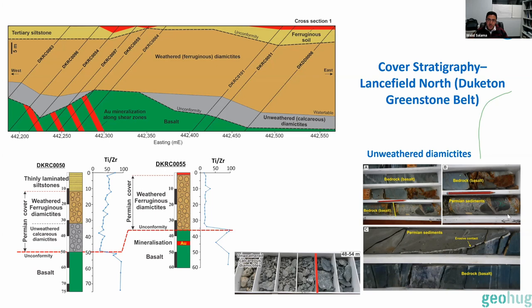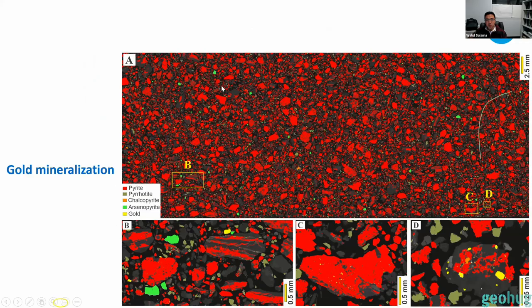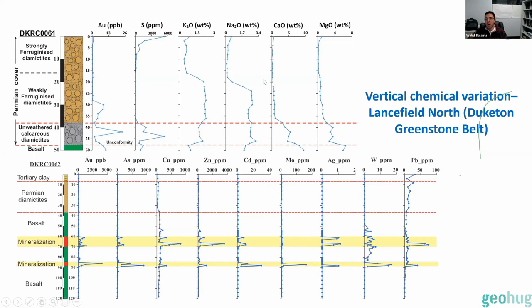The basal part of that cover, as I said, has some gold enrichment inside, some sulfur enrichment as well. But as I say, the lowermost part is unweathered part of the feldspars, represented by enrichment of the sodium and potassium. Sodium and potassium oxides still enriched. You can see also that very weakly weathered to strongly weathered to the top. So the weakly weathered part still has some feldspars and mica still resistant within the cover.